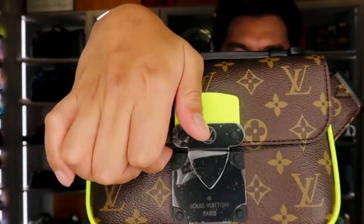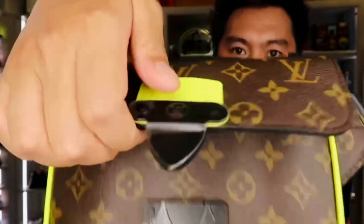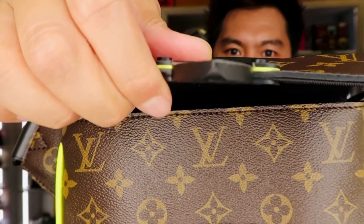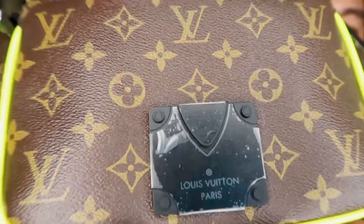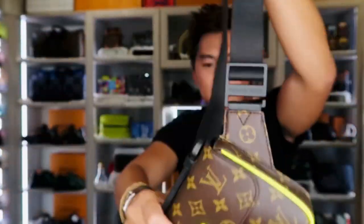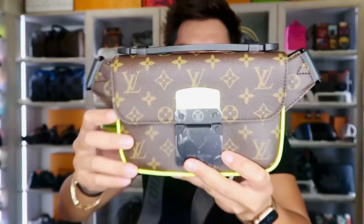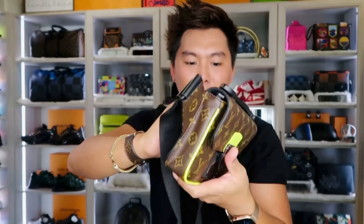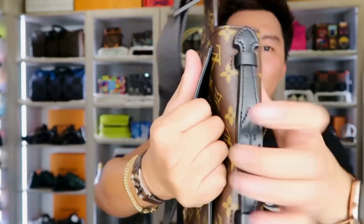This is different from the other pochette models where you can just do this. This one is a magnetic closure. It's very thick, as you can see, guys. The hardware is super thick, super nice. This one is very heavy duty, guys. Look how thick the handle is at the top. Super nice. Okay, and there's an outside pocket, as you can see here, which is super cool.